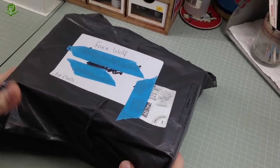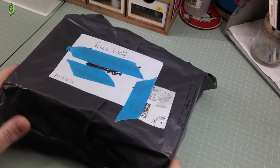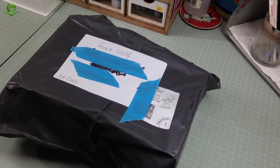Okay, next up, we have this mysterious box. Now, I said earlier on that I was expecting two more final packages. One has arrived, and I've already opened that. I didn't film it because it was a personal gift from somebody. So I've done that one. And I've got one more that's on the way, but it seems to have disappeared in the post a bit. So I'm going to post this video up, and then when that final one does turn up at some point, I'll film the unboxing of that separately.